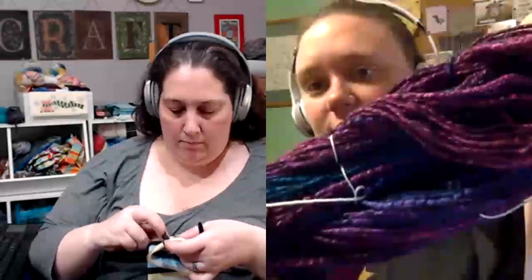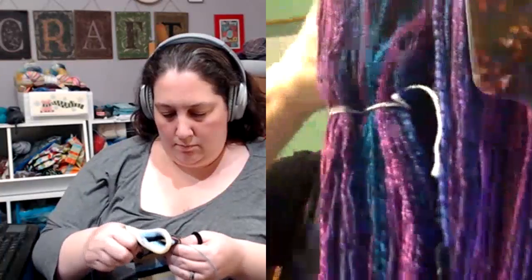And I got 220 yards. It is a chain ply, so that equals a 3 ply. So it's about a worsted weight. And it should self-stripe, which I'm super excited about. It has this bright neon blue, a bright neon pink, and a neon purple, and it should stripe between those three. And I gave it a wash today because you should always set your yarns, whether it's via wash or via steam. And yeah, I'm super stoked about it. So it might go on the needles pretty quickly. I think it'll be a good hat for sure.